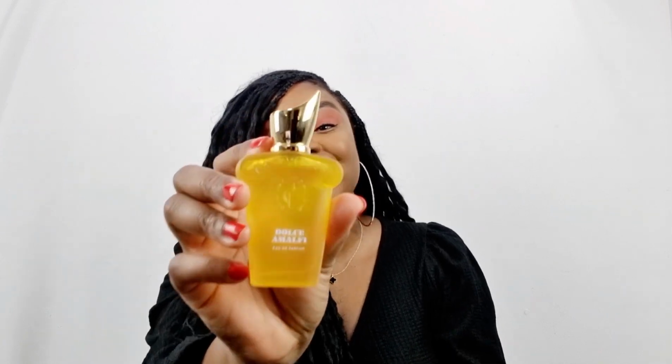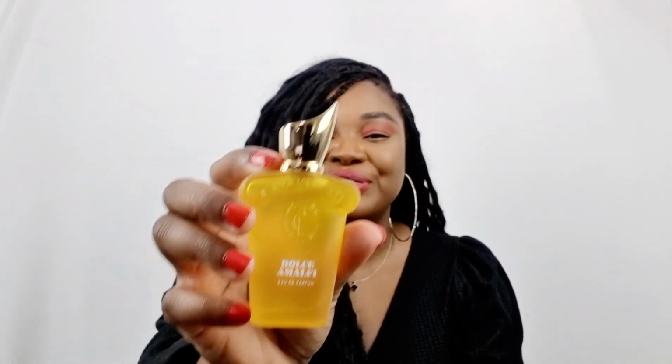When I say it's long lasting, I'll say you get about 4 hours from this perfume, but for me 4 hours, 2 hours, 10 hours, I just don't care for it anymore, and it's leaving my collection. So this is Dolce Amalfi by Zara.